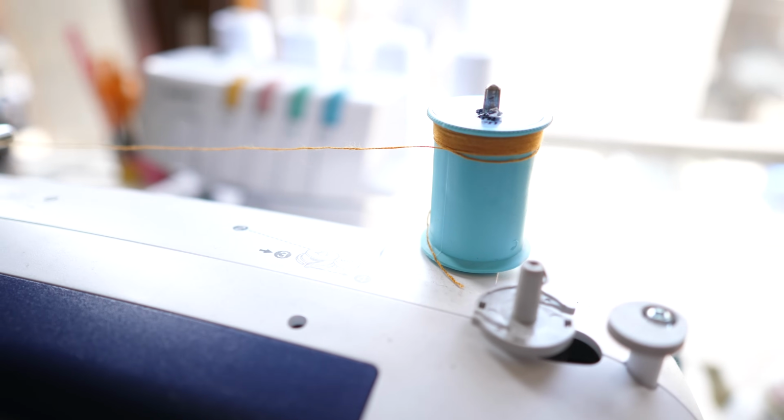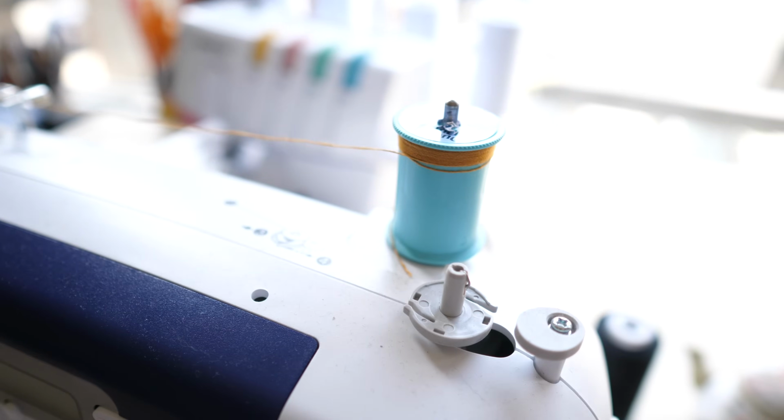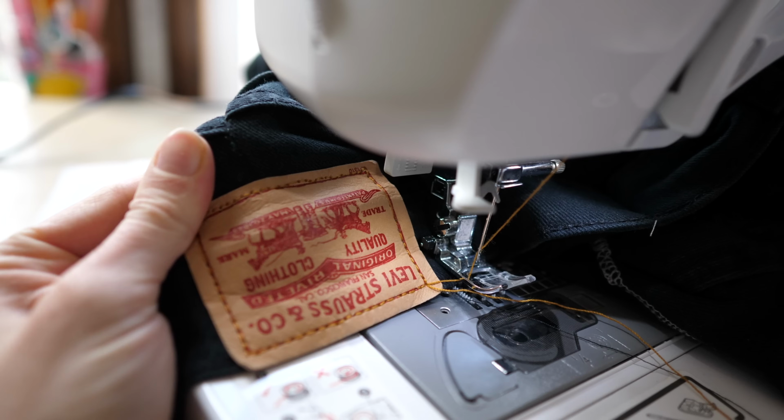Look how much denim thread I have left for the tag. I think it's gonna be just enough. Let's hope. Just enough.